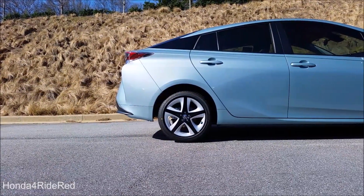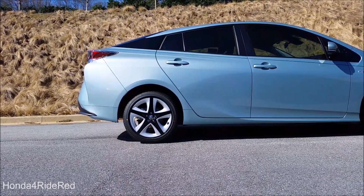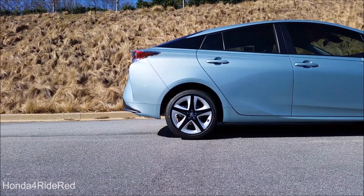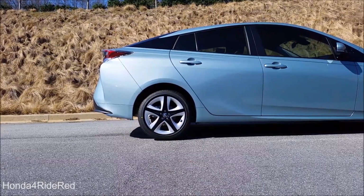The side profile has a very sleek and modern design. There are sharp accent lines in the doors and more over the rear wheel wells to visually reduce the height. Toyota has said that the design of this vehicle was inspired by a runner in the starting blocks and conveys a feeling of forward motion.